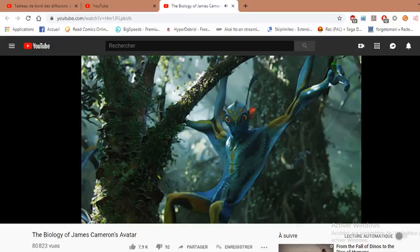The reason I bring up this theory as a possibility is mainly because the illustrator who designed the Na'vi has played with the idea before.